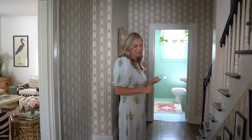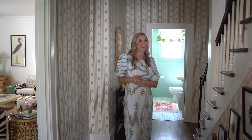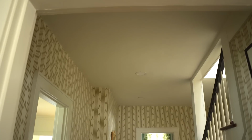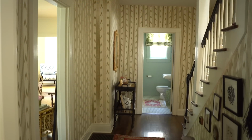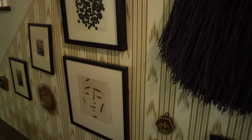On the way to the bathroom, I thought I would show you our hallway. It's the central part of the house. We lined the walls in this Santa Barbara ikat wallpaper from Schumacher, and I love how it turned out. I used it as the backdrop for a lot of my framed artwork in black frames, and I think it just makes them really pop. I love the wallpaper in here.